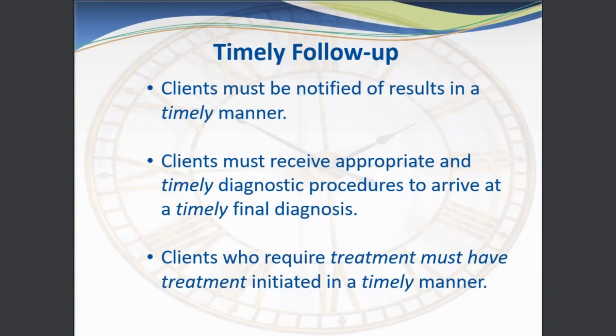The patient navigator will ensure timeliness of follow-up. When the patient navigator guides a woman to her cancer screening appointment, his or her work with this client has only just begun. The patient navigator must follow up to ensure that results are received so the client can be notified in a timely manner.